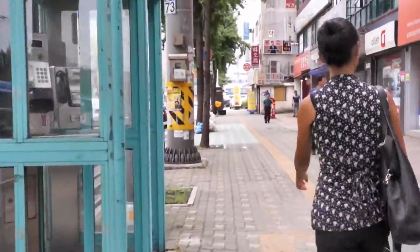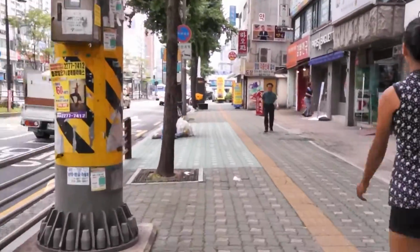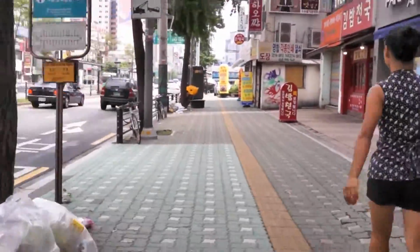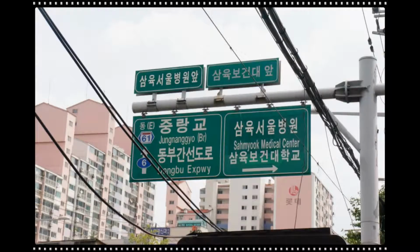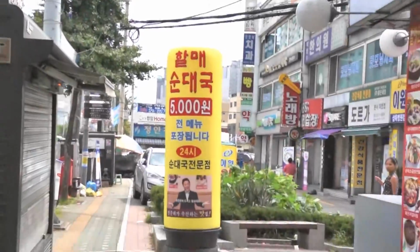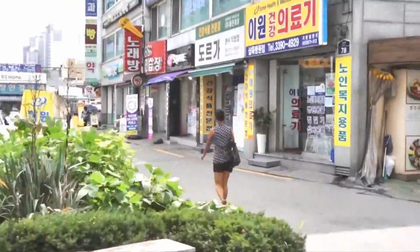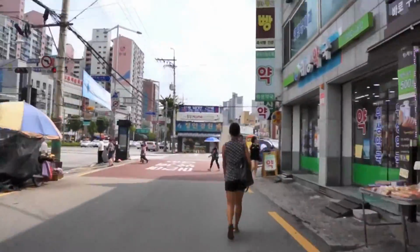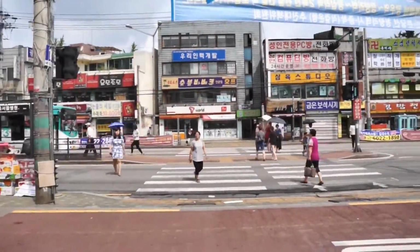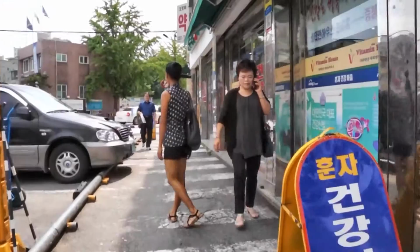Walk till you get near another cross intersection. You know you're going the correct way if you see the Samyook Medical Center sign. Then walk straight. The store is right in front of the crosswalk. Here we are. Now let's check what's inside.